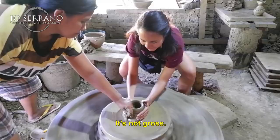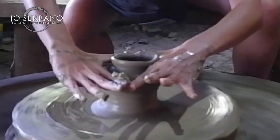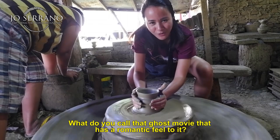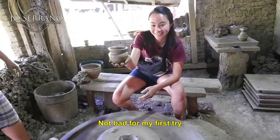Hindi siya yaki. Pag nag-ata ang kumuha, gusto mo gano'n. Ako lang sa toys eh. Pang! Pang! Ano yung ghost na movie that has a romantic feel to it? Ghost. Dito na yung hat. Ampang! Ay, wow. Not bad for my first try.